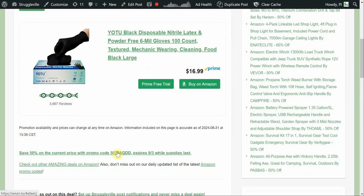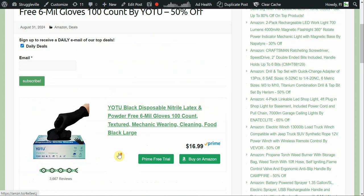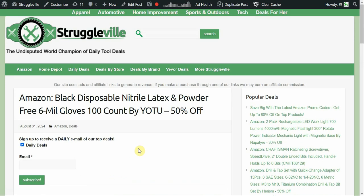$16.99, 50% off. Now here I posted the larges. If you click this link right here, it had 3 sizes, presumably medium, large, and extra large, but whatever. It was different sizes, but the same item. So $8.50 if you need some gloves.